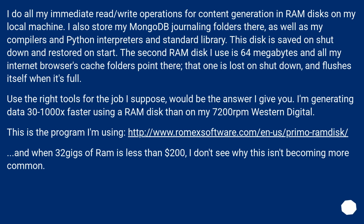I'm generating data 31,000x faster using a RAM disk than on my 7,200 revolutions per minute Western Digital. This is the program I'm using, this URL. And when 32 gigs of RAM is less than $200, I don't see why this isn't becoming more common.